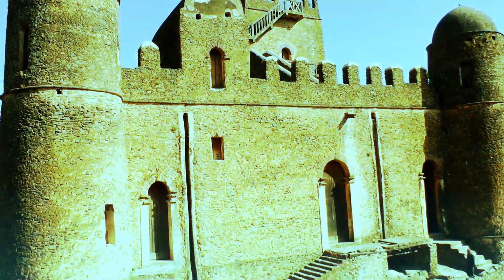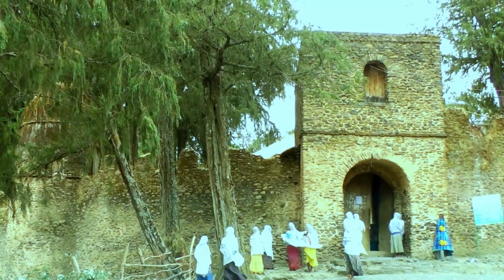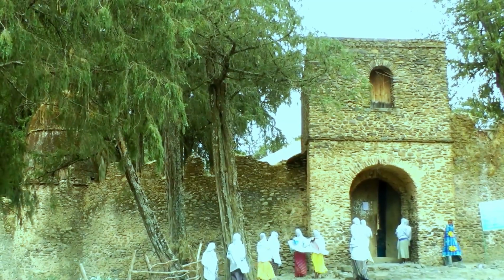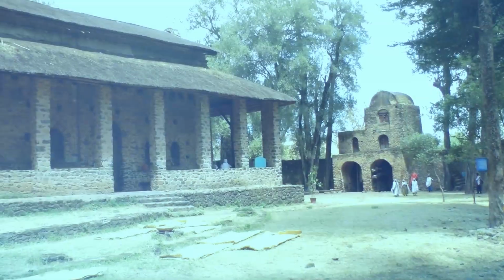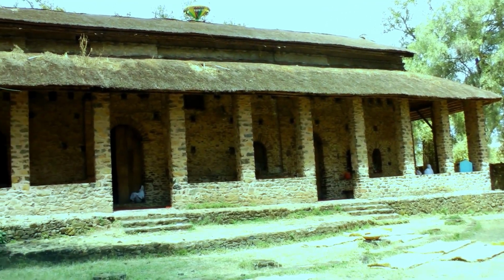Fasil Ghebbi isn't just a relic, it's still alive. Each January, thousands gather at Fasilides' sunken royal bath for Timkat, Ethiopia's Epiphany celebration. Ritual immersion continues in the same waters once used by emperors, tying architecture to faith and daily life across generations.